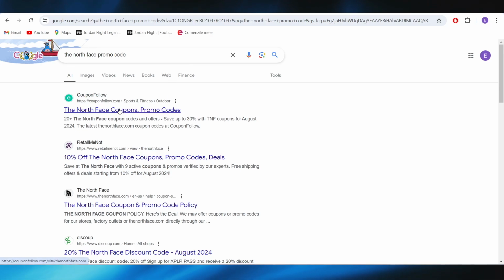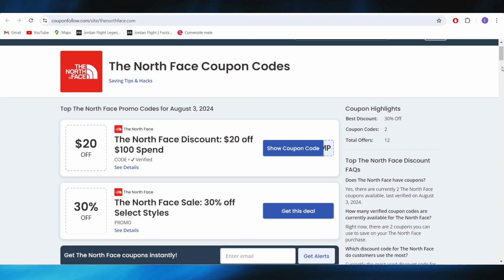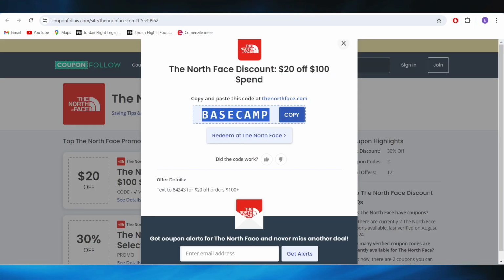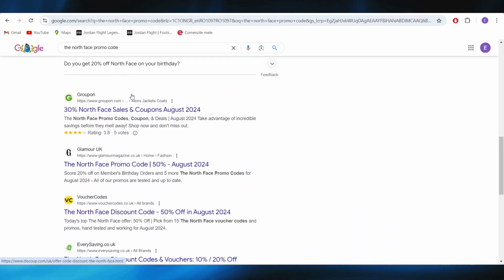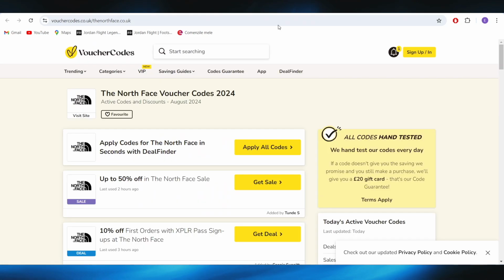Right here, select the couponfollow.com website and open it. As you can see right here, we have a list with different promo codes that we can use. For example, if I want to get this deal with $20 of discount, all I have to do is select show coupon code right here, and this is the discount code. I can simply copy this code right here and use it on my next purchase in order to get that discount.